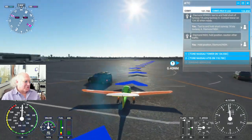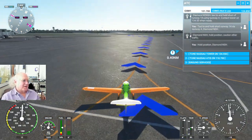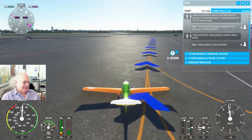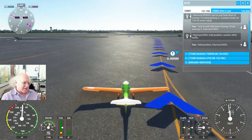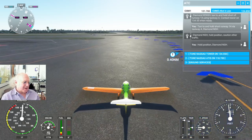Yeah, I see those cars running around. We're fine. Honestly, you can't run into traffic. All right, what do we have for flaps? We have just regular two-position: landing, takeoff, and regular flight.